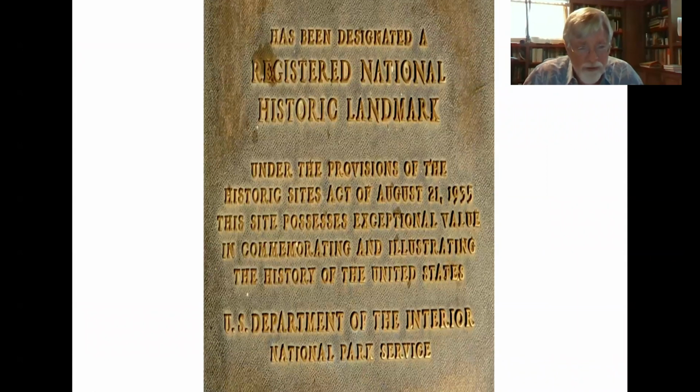We also have National Register designations protecting downtown, lower downtown. Ironically, the city designation, the Denver designation, is much stronger. The National Historic Landmark designation is largely symbolic. The buildings can be torn down.